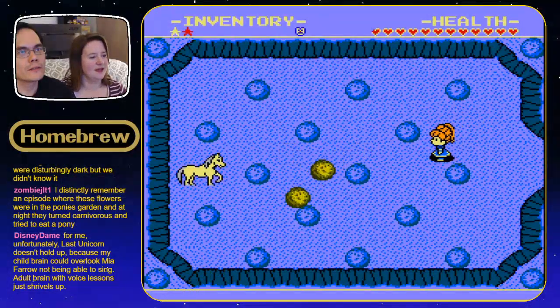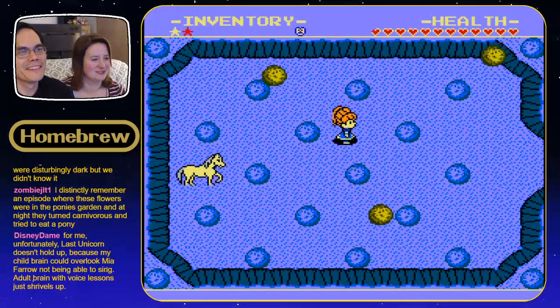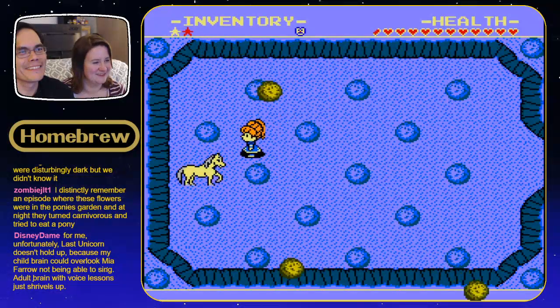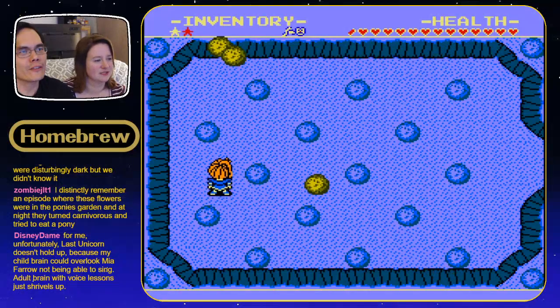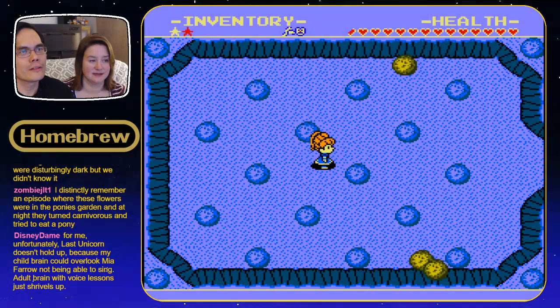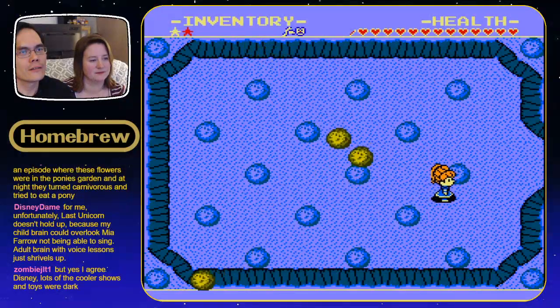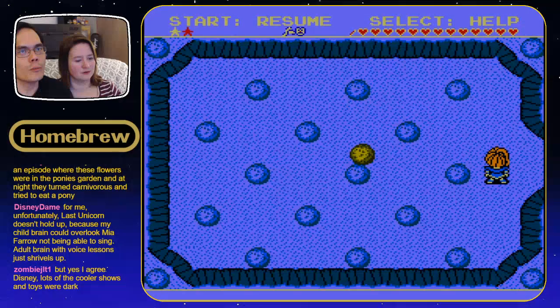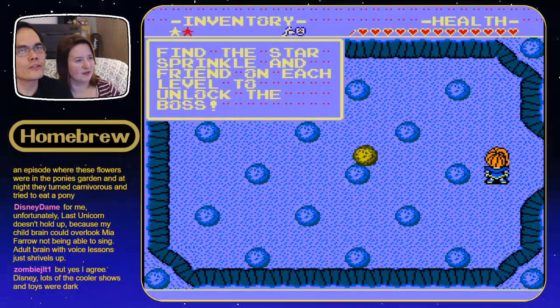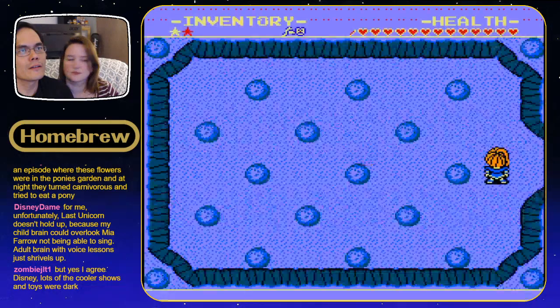Do I kill it? Yay! Don't kill Starlight, jerk. Also, you are grossly disproportionate to that horse. I have this horse. Now you can find a boss, I guess. Something will probably be open now. I've gained no new abilities, however. Well, it told you before. Select help. Oh, it just tells you what to do. Find the star, sprinkle a friend at each level. Right, exactly. So yeah, it told you that before.